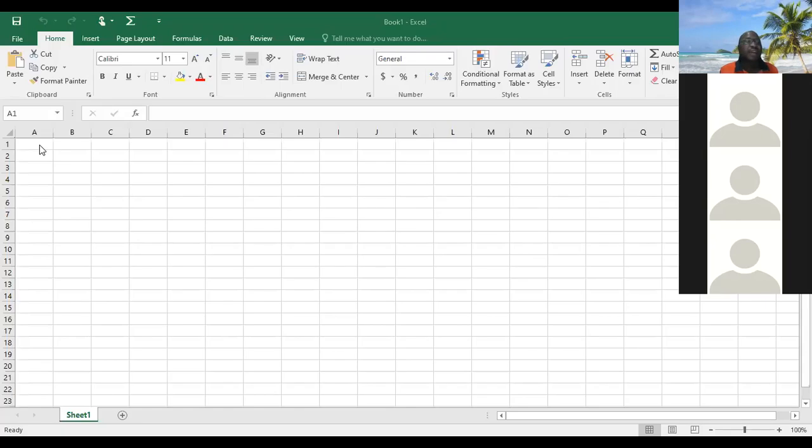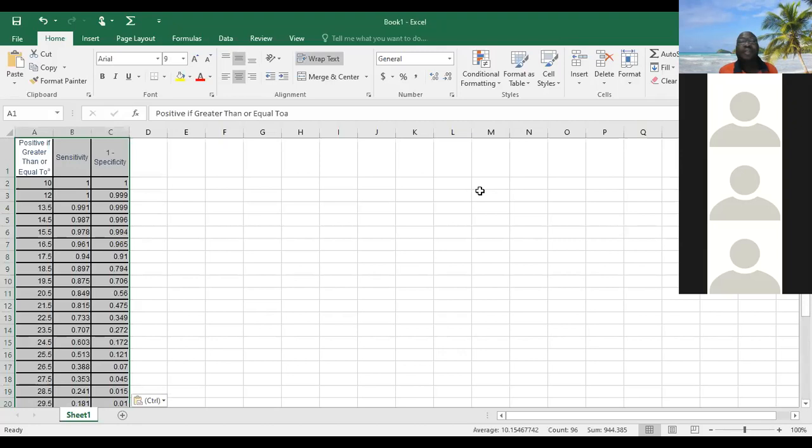So can you see the Excel now? Let me paste it. Can you see the Excel? Yes, sir. Yeah, I pasted it. Usually I paste it on Excel. You know, Excel will do mathematics for you.